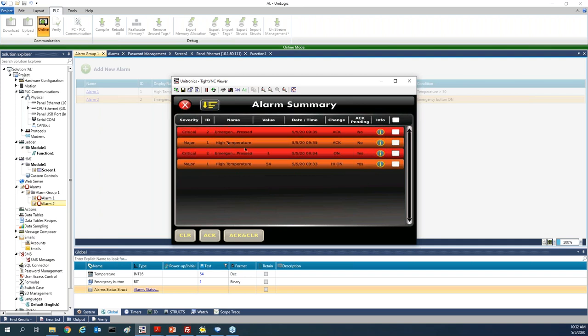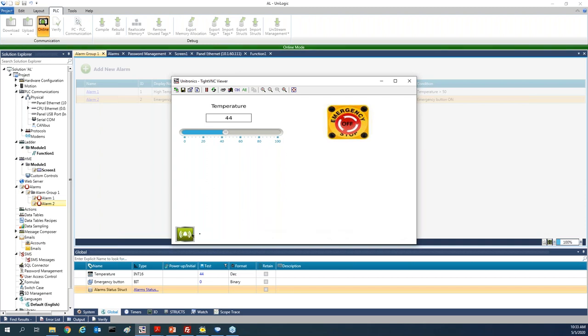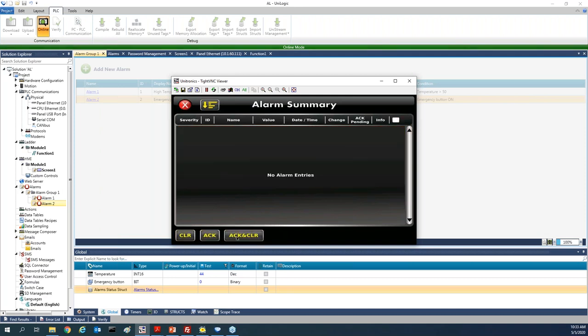Okay, I will right now set the alarm off, so I will put the temperature below 50. We'll set the emergency button back to off. We can see that the banner went back to green. I can still click on the banner to open the alarm summary. You can see here when the alarm went off, the time and what was the value when it went off. If I click here to acknowledge and clear all, we can see that now, since I cleared everything, there are no more alarm entries.